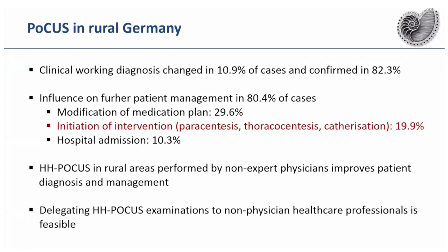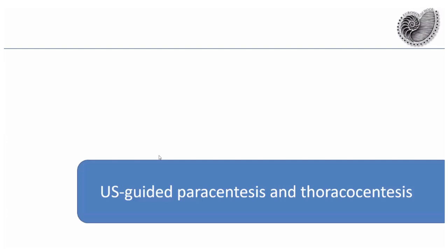In the other cases, this was done next day, for example, when a palliative care nurse found an effusion, then the palliative care physician next day performed the thoracocentesis or paracentesis.